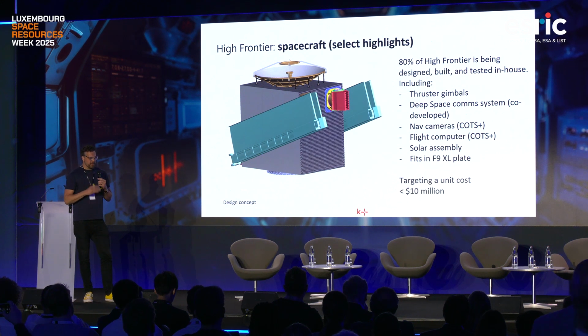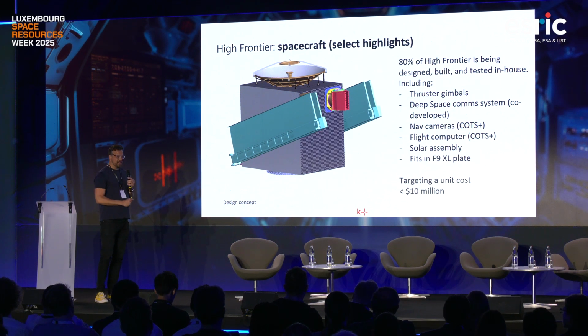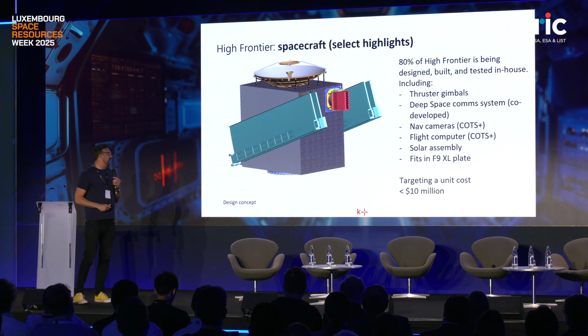A few things we're not developing, including the thrusters, but most of the items, including everything that I've bulleted here, we are building. And I often get asked, what keeps you up at night? Depending on when you ask, it's usually one of these things that we're working on. But we were planning to fit into a rideshare XL plate.